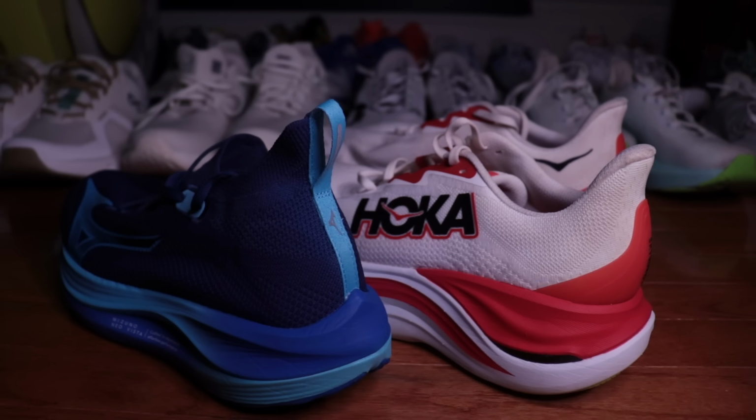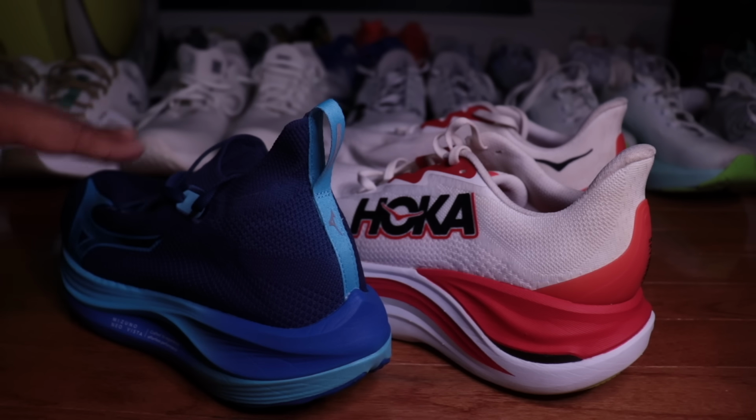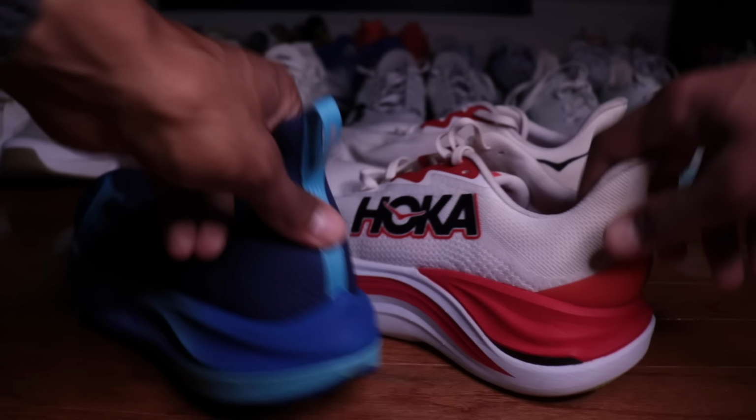So two different shoes here. This is not a head-to-head comparison video, but I will say a lot of people are saying that they do like the Neo Vista. It's a little bit of a mixed bag. If you go watch my review the other day, you can go read the comments, and there are some people who really enjoy the shoe. I just don't love it, and the foam in it for me doesn't feel like it's as great as the other shoes on the market.